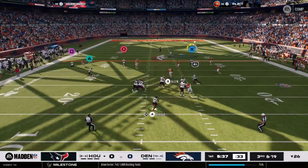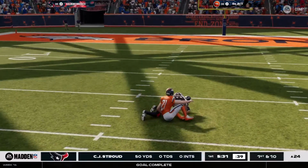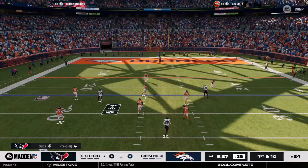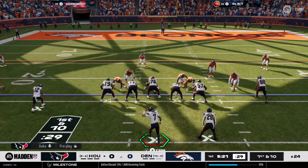On 3rd and long, it's Stroud. It's brought in downfield by Kincaid. And this gets close to the red zone. He is inside the 25. Dose of the hurry-up offense here. A gain of 50 yards. First down, Houston.